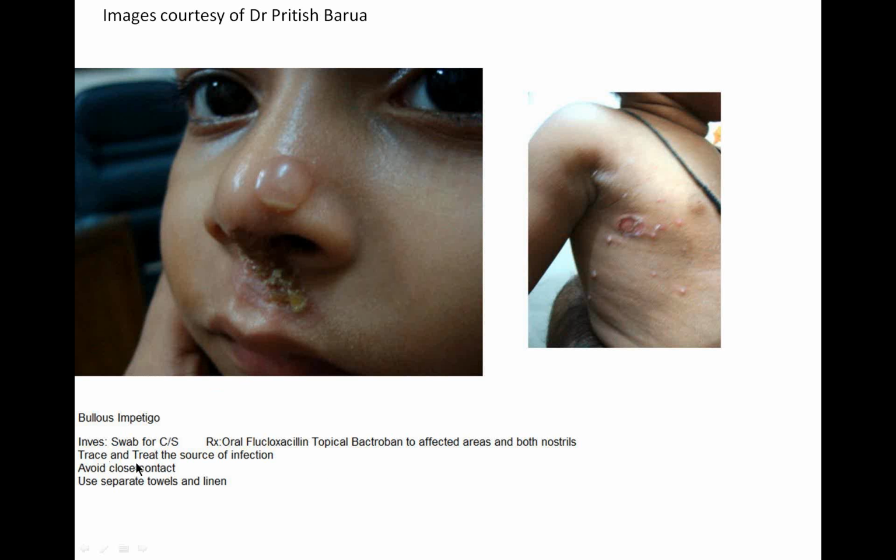And as Patricia said there, trace and treat the source of the infection. Is there someone else at home who's in fact the source for someone getting reinfected? Separate towels and linen.